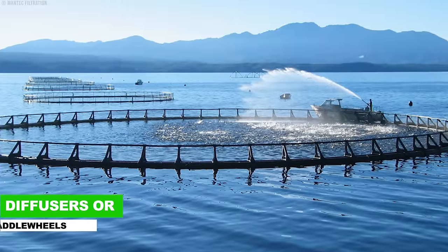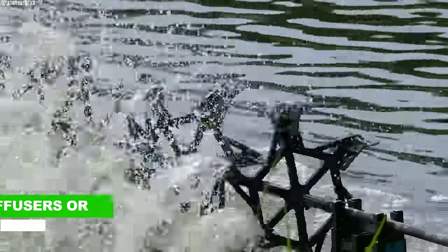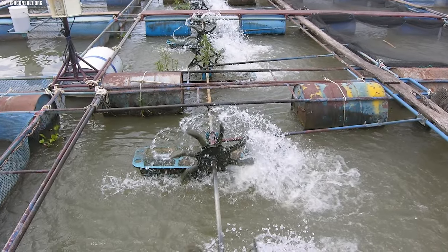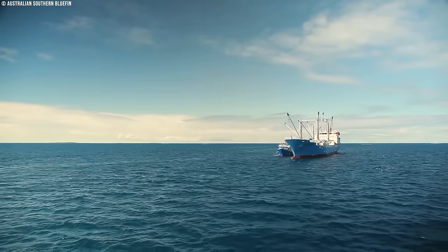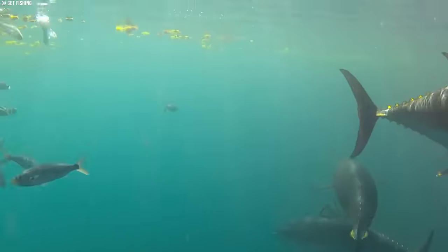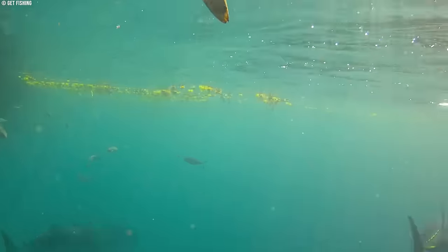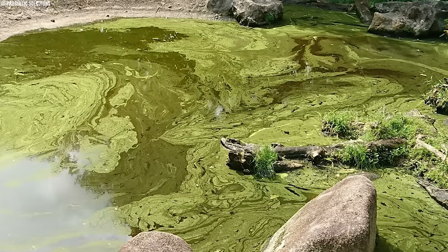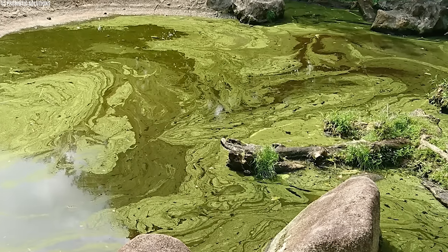Devices like diffusers or paddle wheels boost oxygen levels in the water, especially in crowded systems or when the water gets warm. Checking water quality regularly helps catch problems early on so they can be fixed quickly. Watching how much feed is given and handling waste discharge properly are ways to stop nutrients from building up and lower the chance of eutrophication in nearby waters.